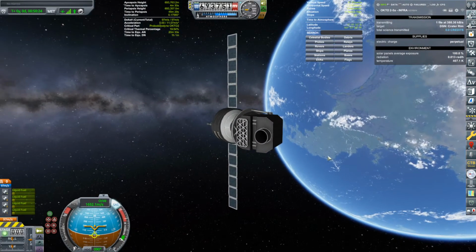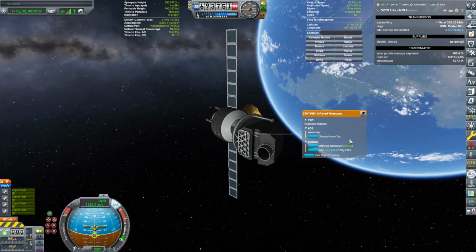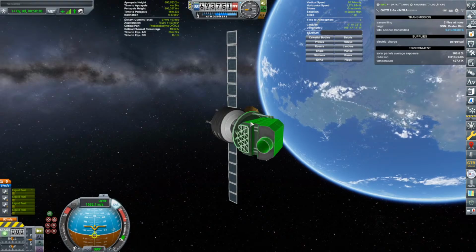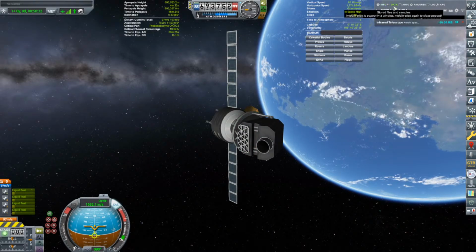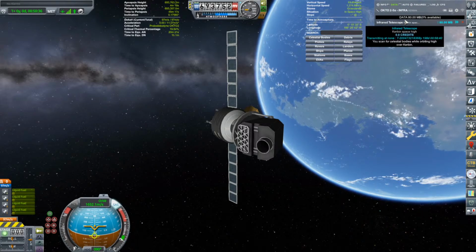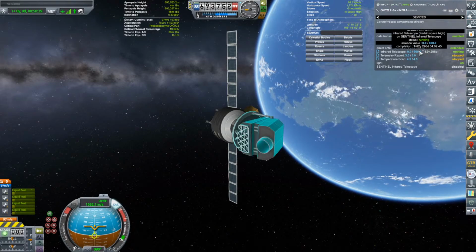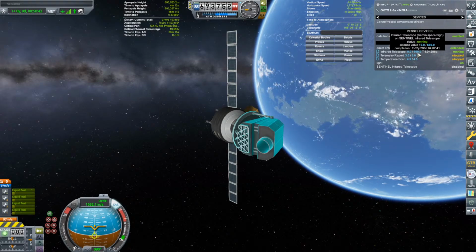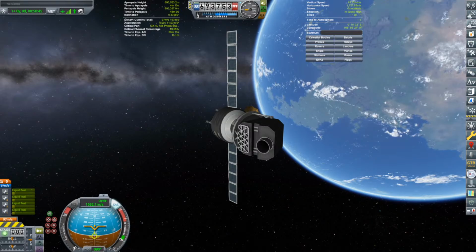Was inserting this infrared telescope. This is the Sentinel infrared telescope that Kerbalism has added some more experiments to. If I go over to the data part of it, the infrared telescope is now gathering science. If I go to the auto, there it is. There is 660 science, but unfortunately it is transmitting it.